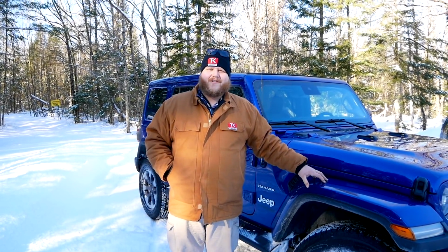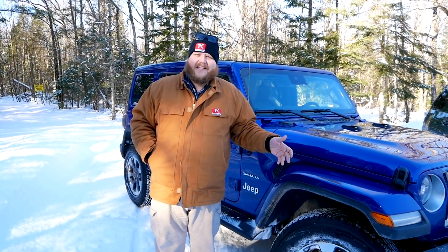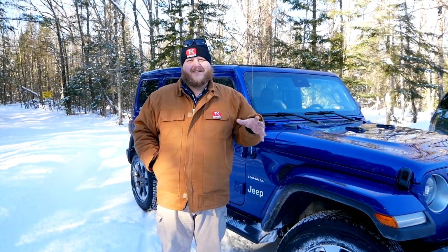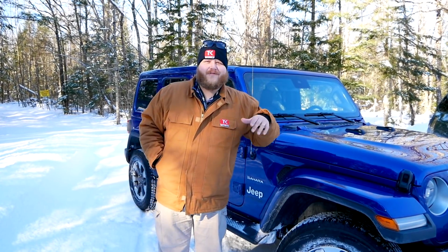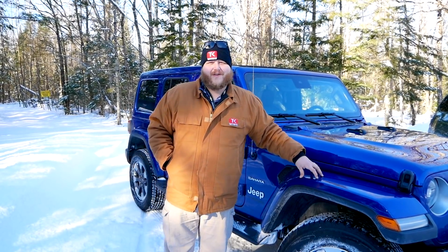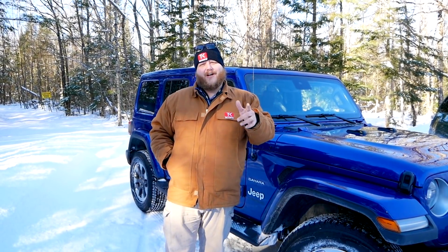So this is the Wrangler Sahara. Now the Sahara is basically the on-road Wrangler, the one you buy to go to the mall. And yet that doesn't actually matter because you still get over 40 degrees of approach. You still get 10 inches of ground clearance. So even though this isn't the Rubicon, it still offers some pretty good off-road numbers.